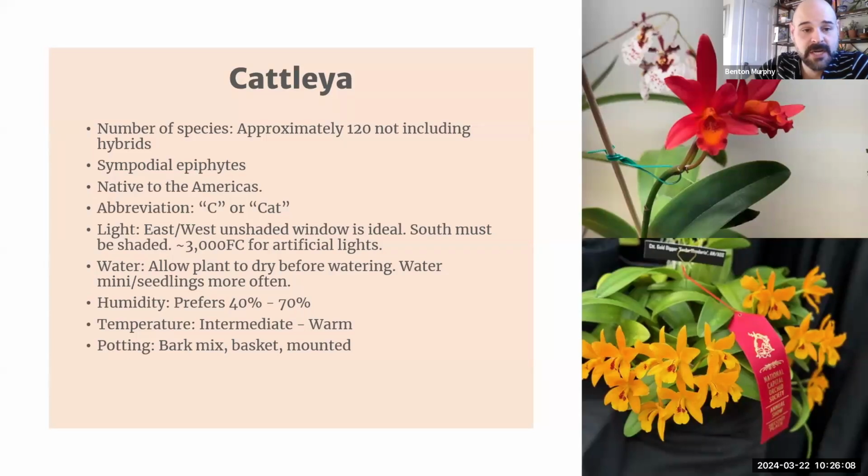Cattleyas, beautiful genera of species, one of my favorites. There's about 120 species of Cattleyas recognized, not including hybrids. These are sympodial epiphytes. And this is the first orchid genera that we're talking about that's actually native to the Americas. So we talked about Central America down through, I think, Argentina. The horticultural abbreviation is C or cat.